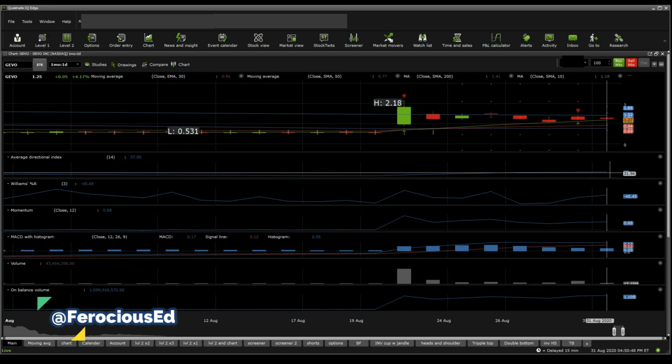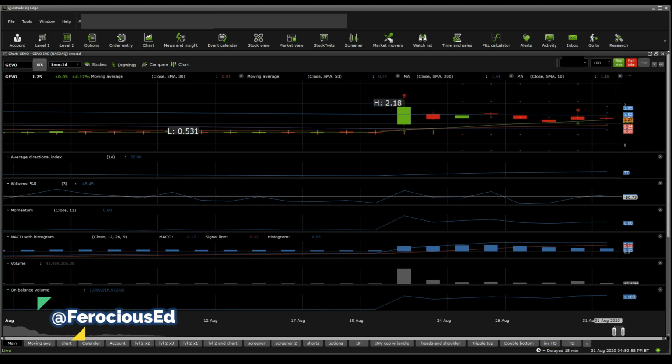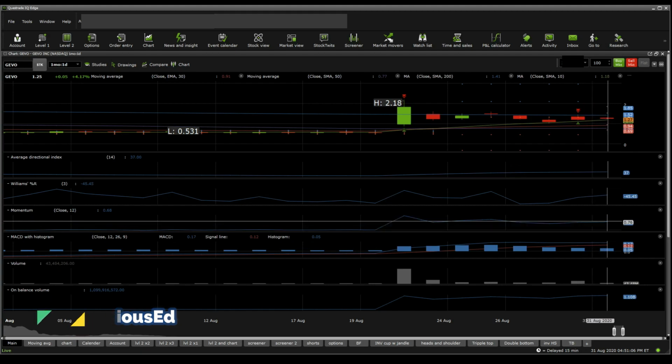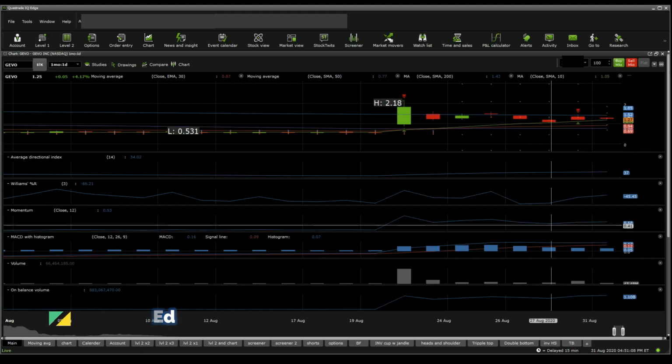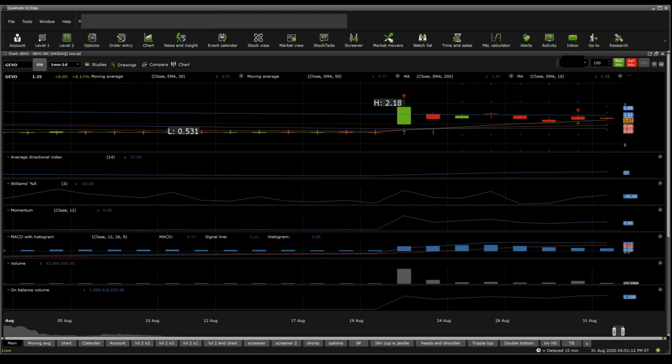On the ADX, this shows a really bullish sign, and what this shows is it's a 37, and so there's a strong trend that is being formed. The William %R puts the stock at a neutral, so it's neither overbought or oversold, and so that's neutral news to us. Momentum seems to be still climbing up from what it was on the 27th, and it still seems to be a strong indication of a strong movement.